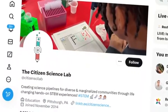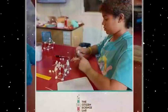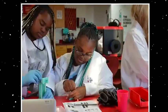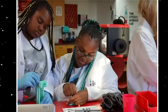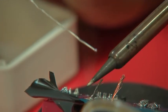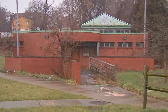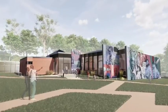These experiences are what really changes a kid's mindset. And a kid can't really dream about being something unless they've seen it at some point. The Citizen Science Lab gives K through 12 students who come from underserved and marginalized city neighborhoods access to top-notch science resources. The nonprofit has been working out of a South Hills location, but plans to expand, acquiring the MLK Center to make it into their new headquarters.